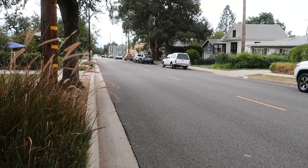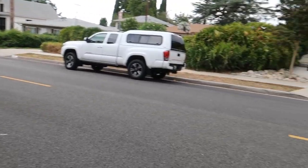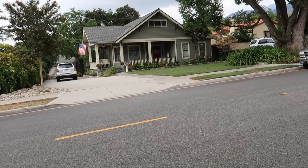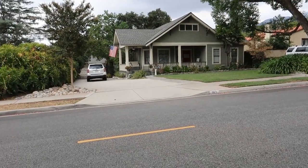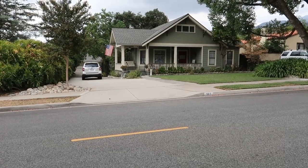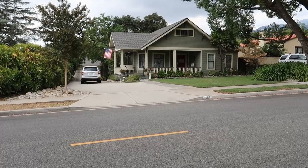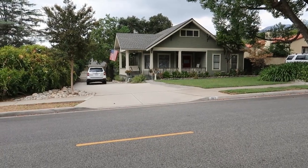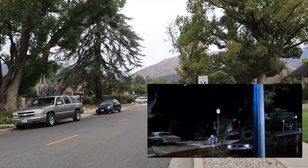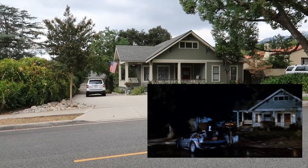Interesting. Another quick stop is going to be 161 North Magnolia Avenue, Monrovia, California. It's Jennifer's house. Jennifer Parker. Far out. Hey, look. They got those bars off the windows. That's awesome. If we look down the street, nice little view of the mountain there. Jennifer.